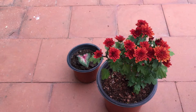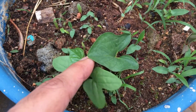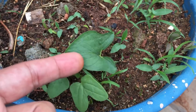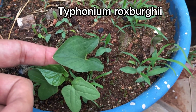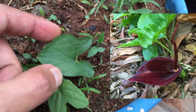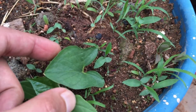There is another perfect example of a tender perennial, which is a wild plant native to India. I will put up the scientific name on the screen. It's called Typhonium roxburghii. I'm not very sure if I pronounced that correctly. It is a very regular, normal looking plant, but it gets an absolutely beautiful flower. I'll put it up on the screen. Again, this is a tender perennial.